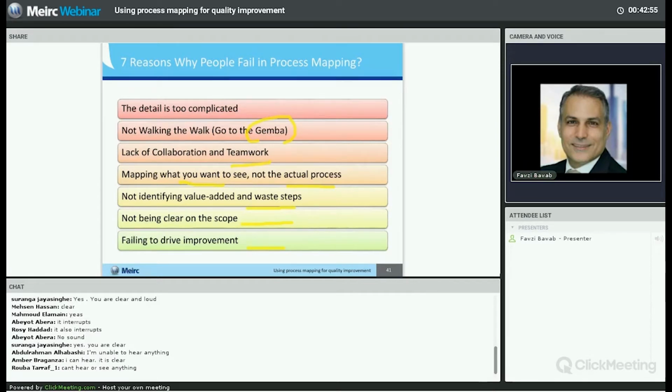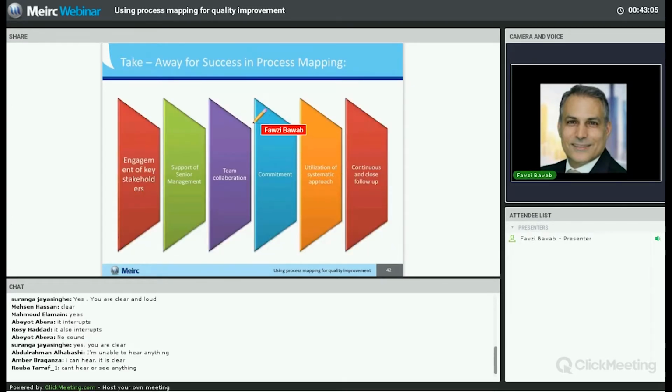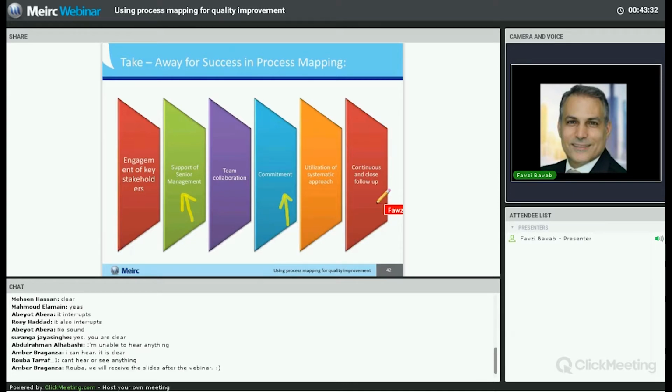So this might create dissatisfaction or frustration from the teams who were involved in the first place because they want to see results. Tips, takeaways for success: engagement of your staff, support of senior management. Remember, it's time consuming and you will need their approval. Team collaboration, commitment from the staff and the management, and using a systematic approach, maybe a good facilitator who can guide the team, using the right tools in process mapping, and then of course continuous and close follow-up of the results.